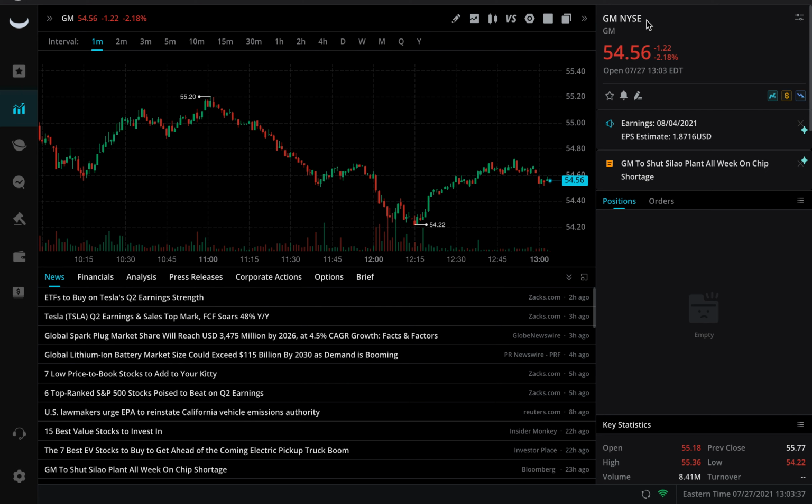So here we are on GM. So the very first thing we see on the top here, of course, is a chart for this stock, for General Motors. And this is a great chart here on Webull. This allows you to do a lot of technical analysis if you're really into doing things like that. As you can see up here, there are multiple different tools you can use for your technical analysis on the stock.